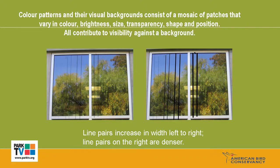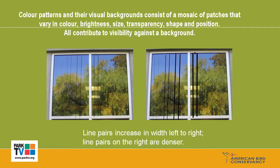And again, this goes to the desire of people to make as minuscule a pattern as possible to try to reduce collisions. You can get to a point where it's so minimal that it's not visible to the birds, that it just disappears against whatever reflection or whatever they're seeing through the glass.